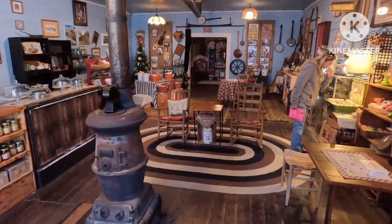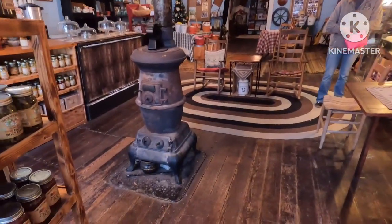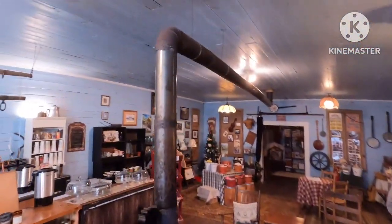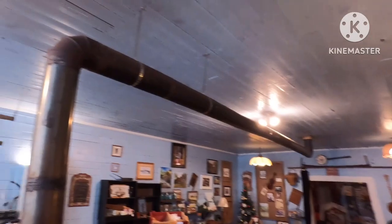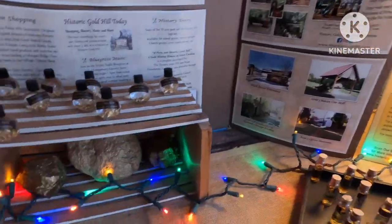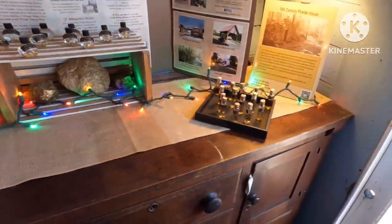All right, we're in the general store out here in Gold Hill. And check out this stove right here. We've been keeping warm around this thing. I love the way this pipe goes through here. This is to help heat the place a little better. They'd run long lines of pipe, and that kind of disperses the heat out. I love these old rugs. That might be gold in them bottles. Pretty neat.